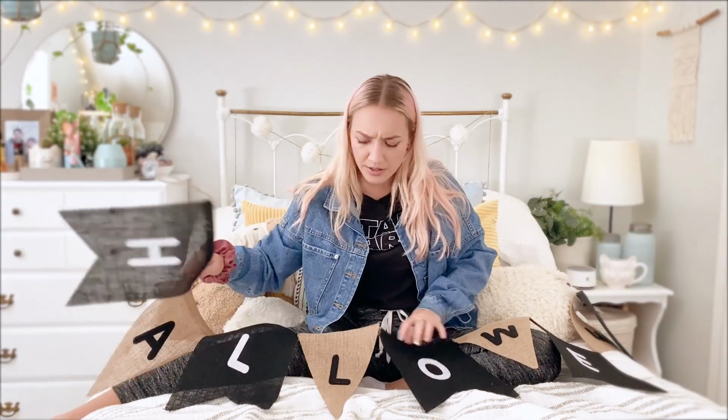Also from the dollar store, and it was really cheap. I can't remember the price, but it was really cheap. I have no idea where I'm gonna put this in my room, but we'll find a spot.